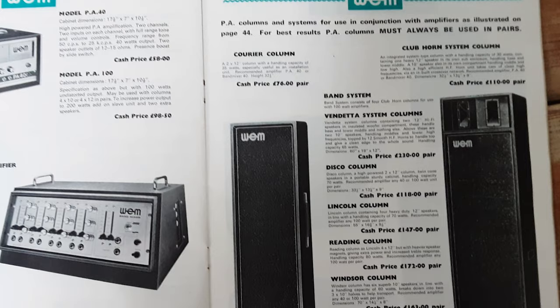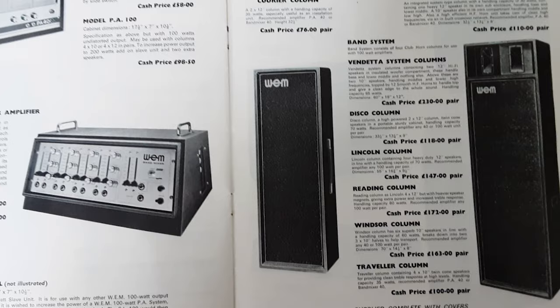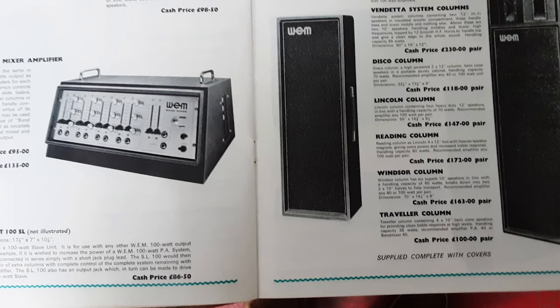It stood for Watkins Electronic Music. So that was how the name Wem came. You still see some of his amps and guitar amps. I had one for a while, a 15-watt little box about that big. He used to overdrive like crazy, so it was great. Just a master volume and a master tone, and that was all you got.